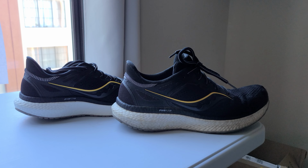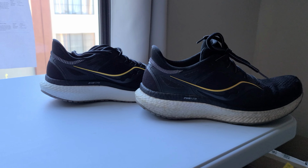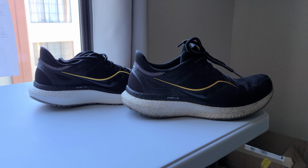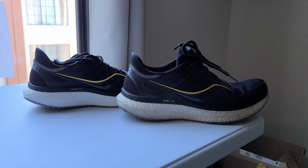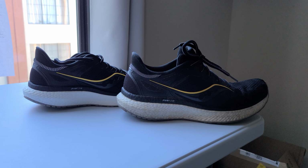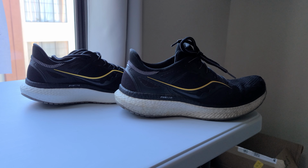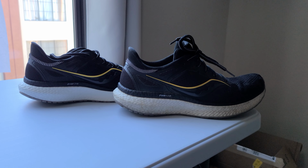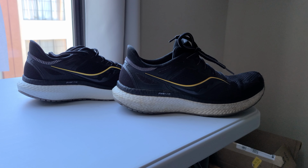Hi everyone, doing a review here of the Saucony Hurricane 23s. These are the best top of the line stability shoe that Saucony provides as of this video in 2022. So if you're looking to obtain a stability shoe for yourself, this is the one to get. There are several downsides, but a lot of pros of this shoe. So let's jump right into it.